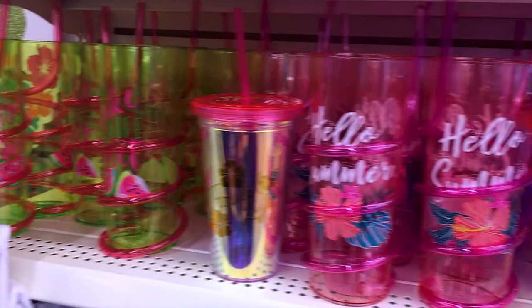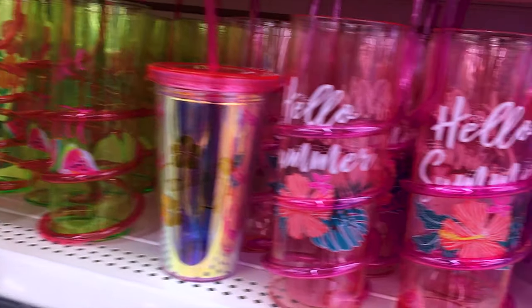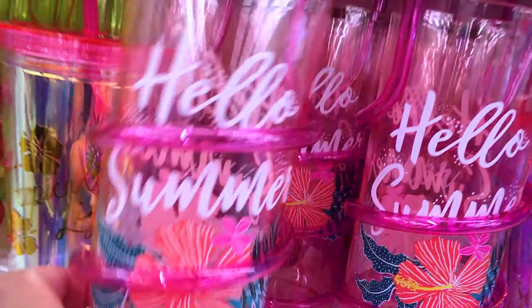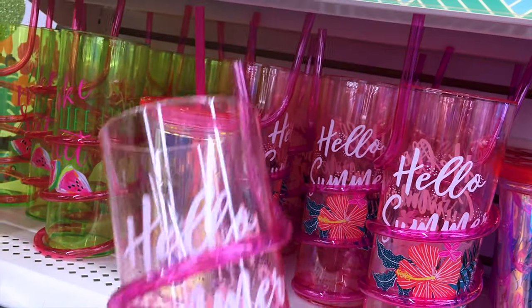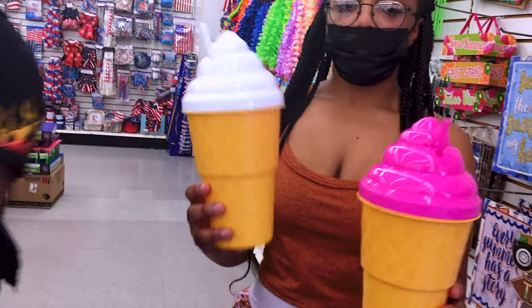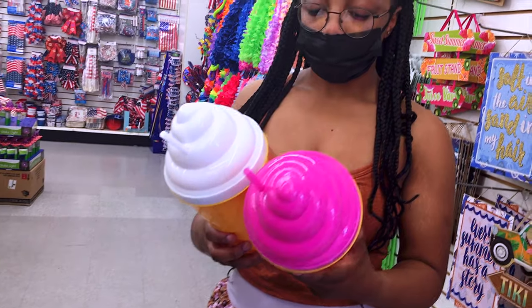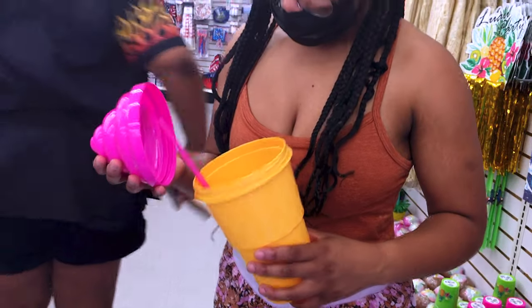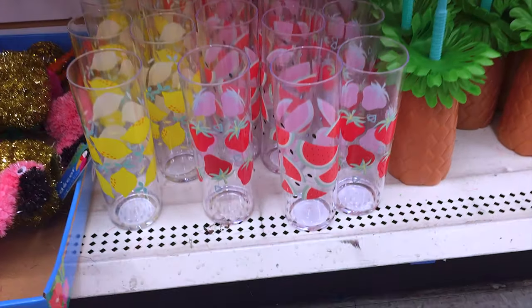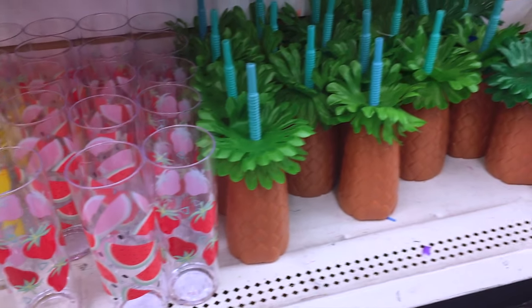I thought these were really cute because for one, they're not breakable, especially if you have young kids. And if you're having some type of Hawaiian themed tiki party, these are great. You don't have to include any straws because they're already wrapped around, and they have plenty of these on the shelves. Also, we were lucky we bought the last two of these ice cream cups. They're huge. You can make ice cream floats with them, milkshakes, or you can just put cold water in them. I thought these were really cute too, just to add to your summer themed collection or barbecues.